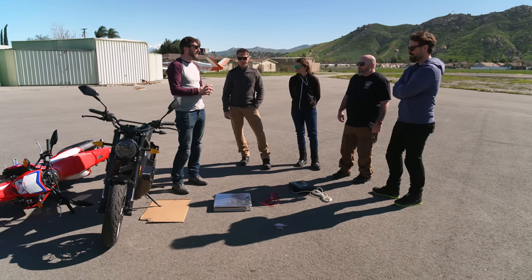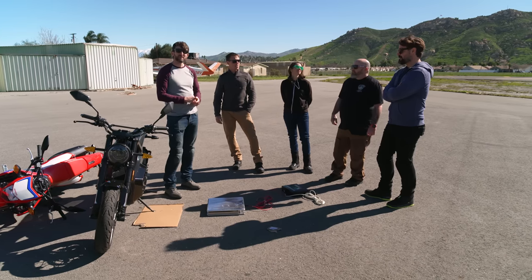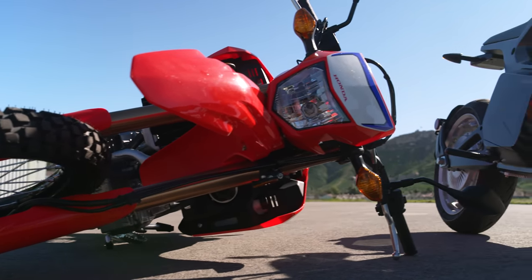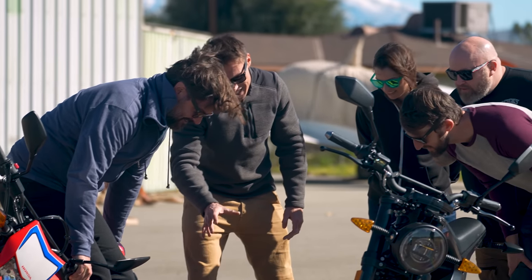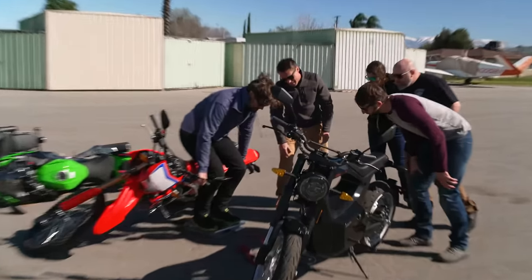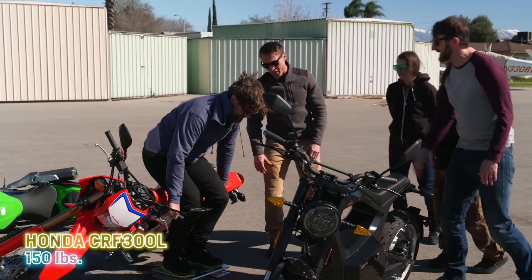Who's confident? You've got the lightest bike here, are you confident? I think I'm going to win this, especially because my bike's leaking a little bit of fuel, so I'm losing some weight already. With the lightest bike and the largest legs, Spurgeon had no issue lifting up his dual sport. But he was reminded that weight distribution is often more important than the weight itself. Right around 150. Okay.